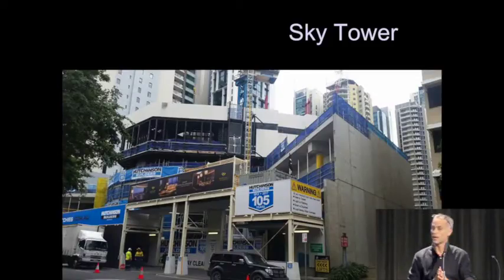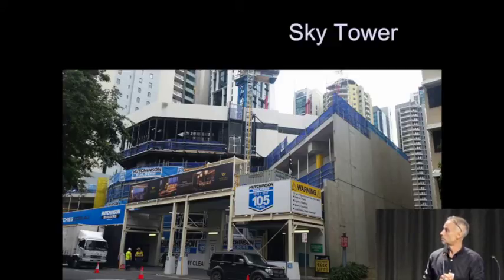There's a little snapshot of Sky Tower. It's racing ahead. They're on a 5-day cycle at the moment, so building a floor every 5 days, pushing for a 4-day cycle, so it's already at about level 18. So that's just showing the first few podiums. It's already got an 8-storey basement under that lot.